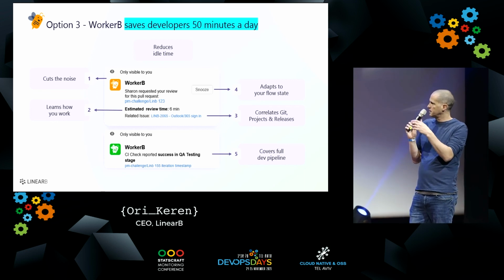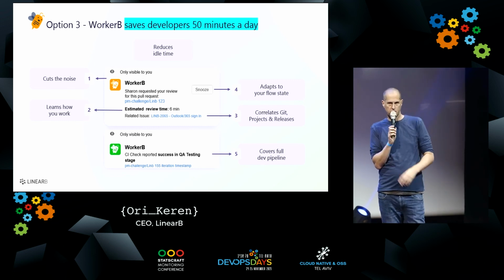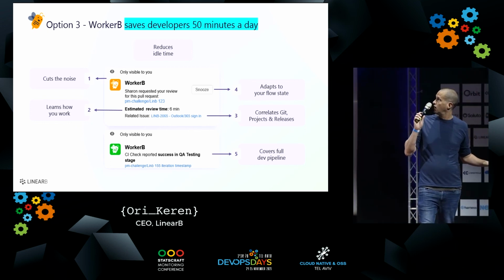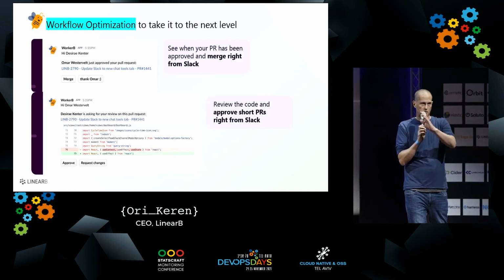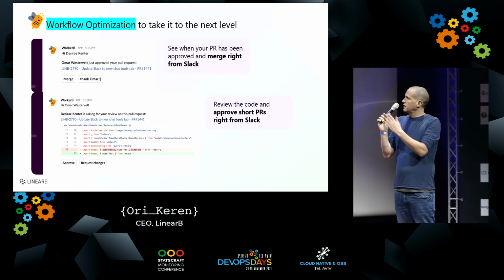And there are more notifications coming. When my code is about to release, I get a notification. So it helps me a lot to make better decisions in my day-to-day, and it saves me between 30 to 50 minutes every day. Remember the 6-2? We're moving it to 3 hours of building. Now we're taking it to the next level.